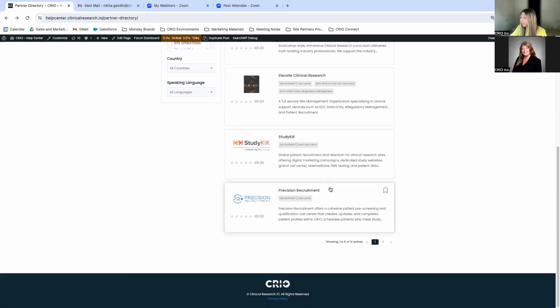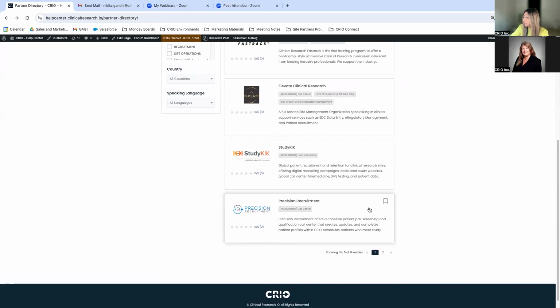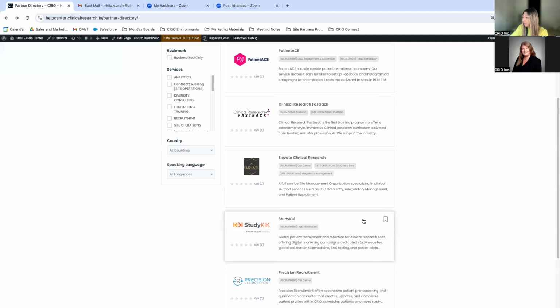And then going into our last section, we have Precision Recruitment. They are in our recruitment category, offering call center services, a cohesive patient pre-screening and qualification call center that can operate within CRIO. They also have scheduling abilities as well.